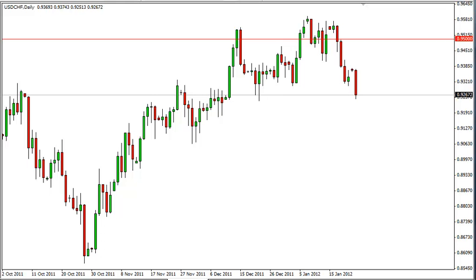Dollar Swiss daily forecast, January 24th, FXEmpire.com. The dollar Swiss pair fell fairly hard on Monday as the dollar took it on the chin against most currencies around the world. The risk on trade came back, and of course, that's always bad for the dollar.